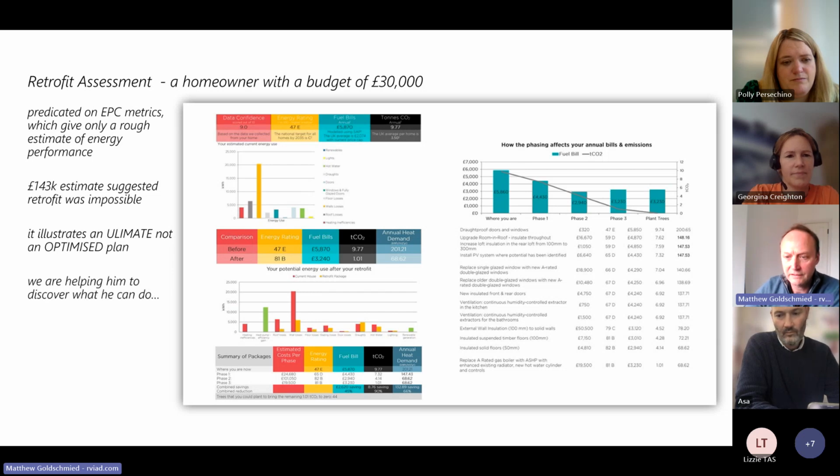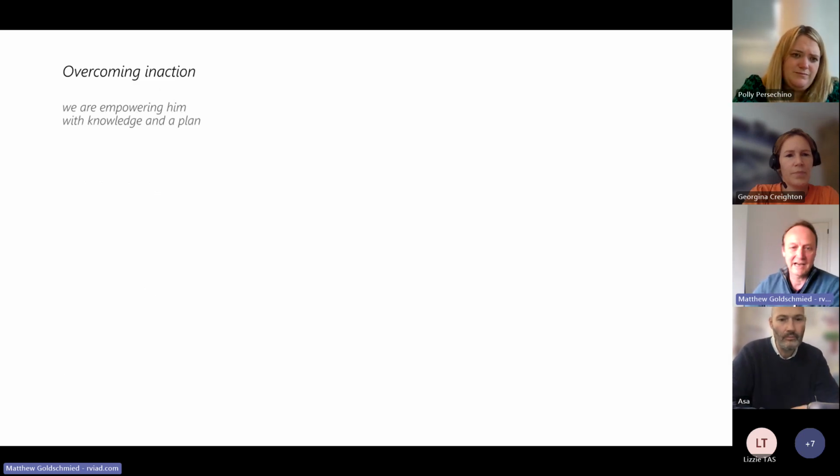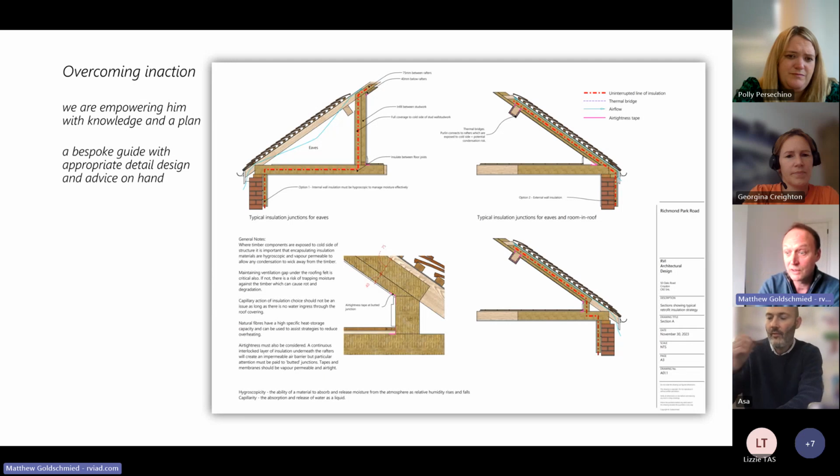And we're helping him to figure out what he can do, to empower him to see what would be appropriate and most effective for him to do. The cost savings against the cost estimates to install, they just don't stack up. So overcoming this in action, we've designed a series of small illustrative guides specifically tailored to the details of his roof space, which he wants to start with.